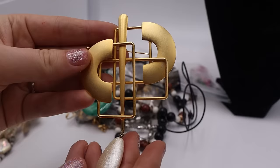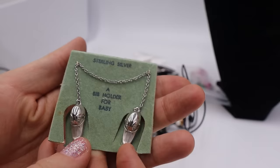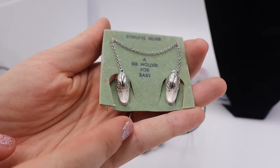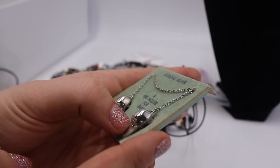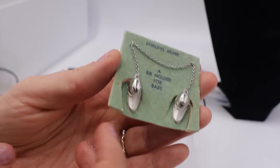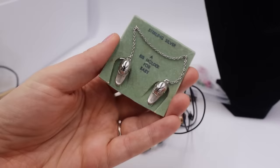Super, super neat. Okay, look at this, you guys. It's so stinking adorable. It's sterling silver, and I've never seen these before. I've never sold it before, but these are ducks, and it says a bib holder for baby. How fancy is that? So we have some sterling silver bib holders for $4. I could not resist. Obviously, it's new old stock, never been taken off. I'm just beside myself. That is so stinking adorable.